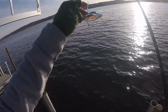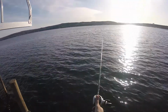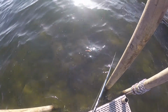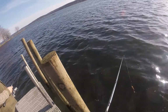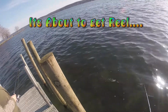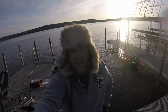Rattle trapping, rattle baiting. Follow, that was definitely a follow. Reel your line in and throw it right here. Dude, the perch followed this in. I had 2 big perch, like 12-inch perch, just follow this in. Hopefully I got that on camera. That was pretty sweet.